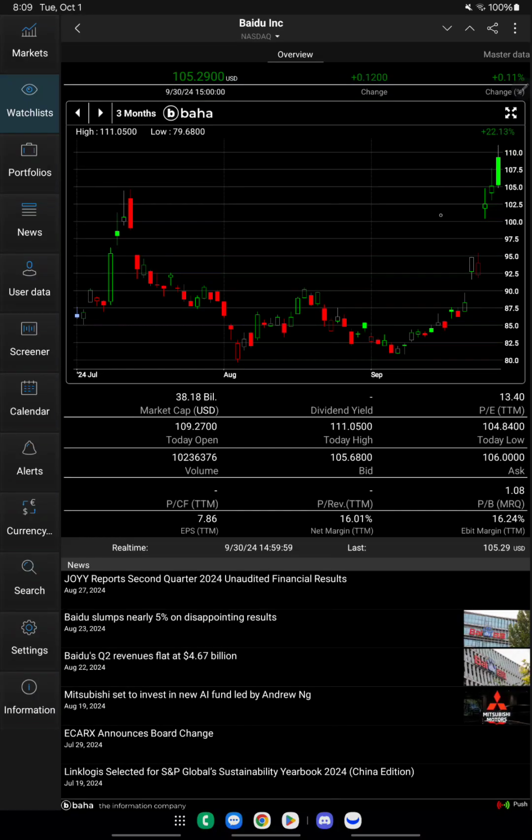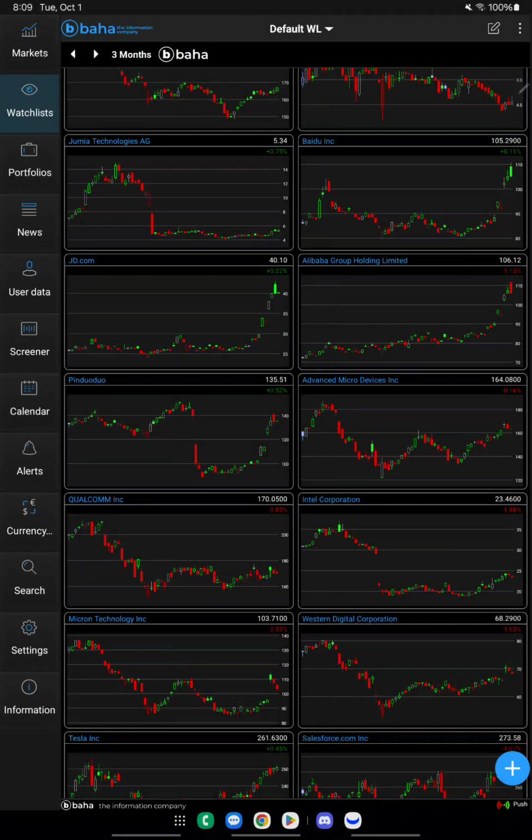This is Baidu first here. They have been gapping up consistently over the last week. Baidu, for instance, over the last 6 days, went from 87.5 to over 110. It could not sustain that yesterday. It closed at 105.2. These mornings, they are oscillating from green to red, but that's fine.